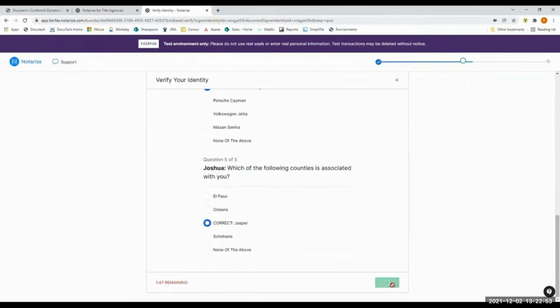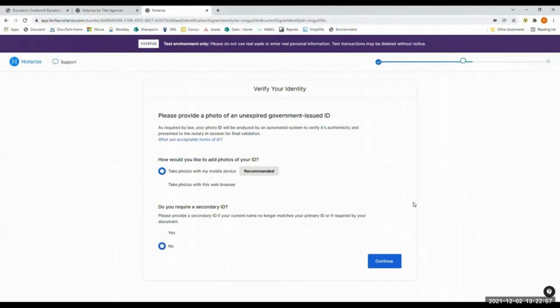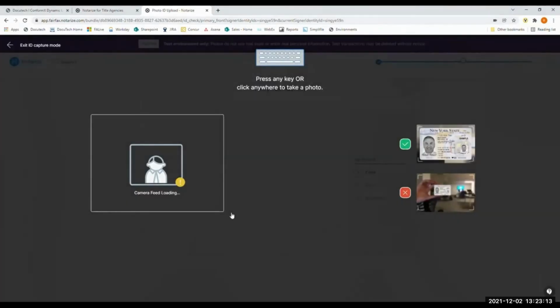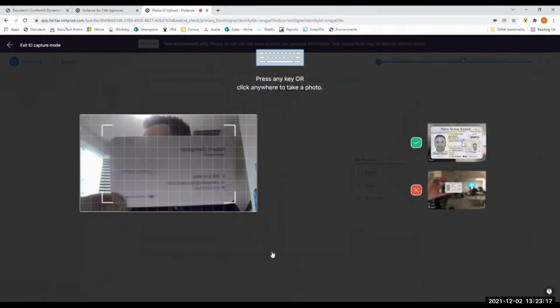And once they do answer all of those questions successfully, we let them know that they're good to go, and we move on to grabbing their ID. They can either get their ID from the mobile device that they may have in the app on the mobile phone, or they can take it directly with their camera on their computer, like I will here. When they continue to the next stage, we ask them what type of ID they're going to scan in, and then it's just a matter of taking the photo itself, which I can go ahead and do with my camera.